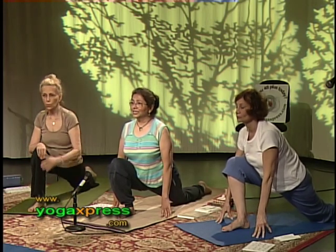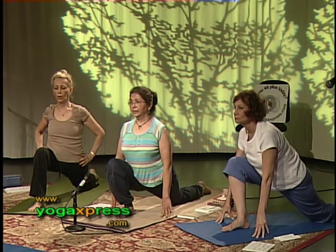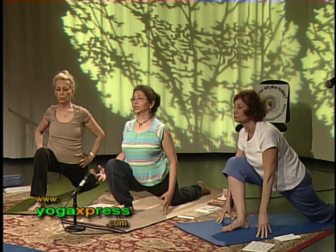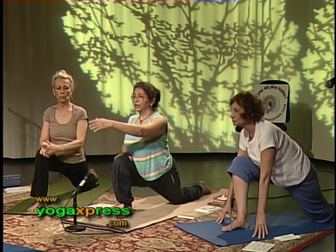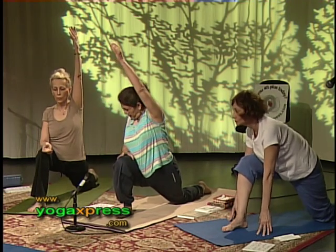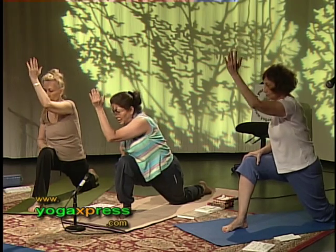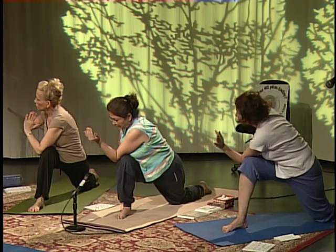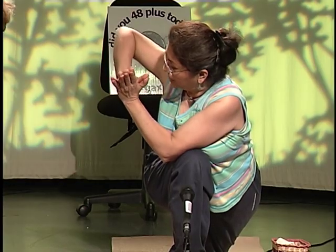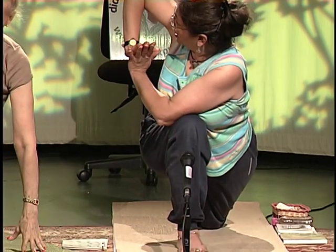When you're going into these intense stretches, you always remember to exhale, unless they're chest openers, then you fill in. Now, inhale, bring your right arm over. Push your right knee with your right hand. Exhale, bring your left elbow over the right knee. Place your palms together, right palm over left palm, and look up.